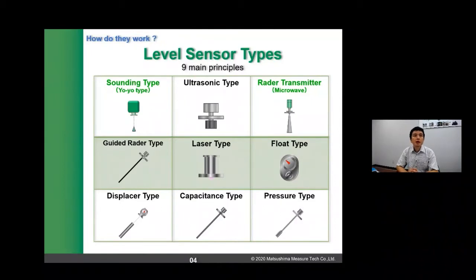There are 9 types of level sensors: sounding type, ultrasonic type, laser transmitter, guided laser transmitter type, laser type, float type, displacer type, capacitance type, and pressure type. They will be selected by the application, including the material characteristics. I will introduce each type one by one.